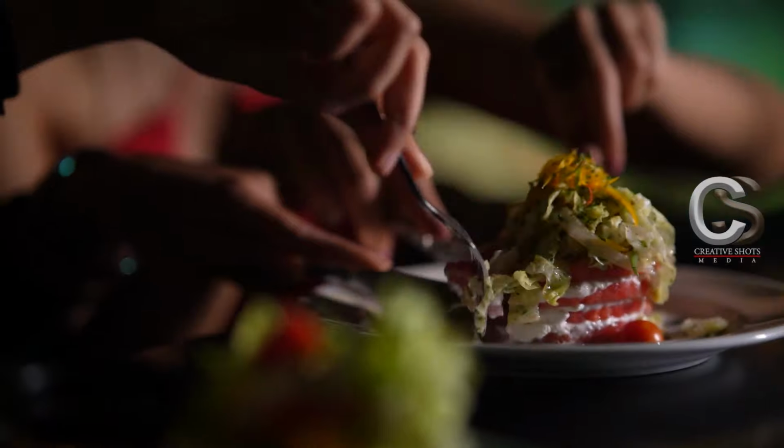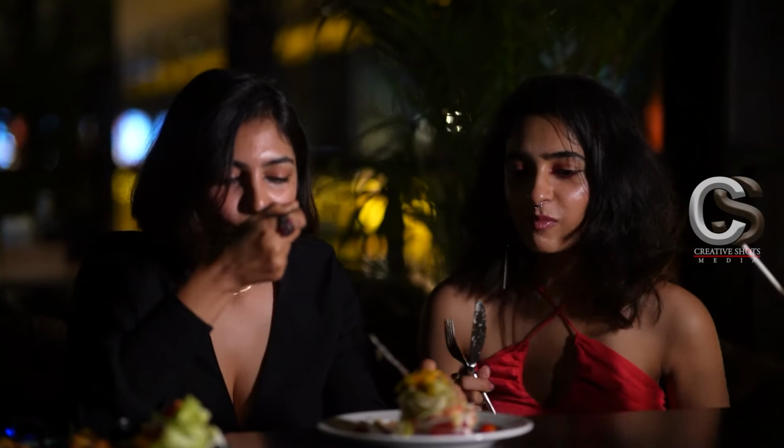So the food's here, and we're gonna start with the salad. It's a watermelon platter salad. It looks amazing, so we're just gonna dig right in. But the watermelon is super fresh and crunchy. Yes, it's perfect. Starting off with this is a perfect idea. Yeah, we're happy with the salad.